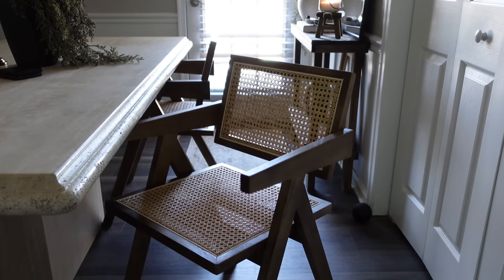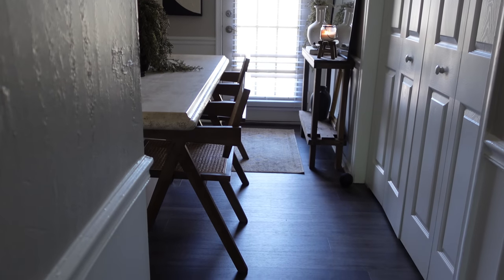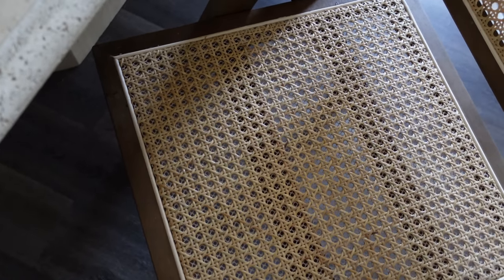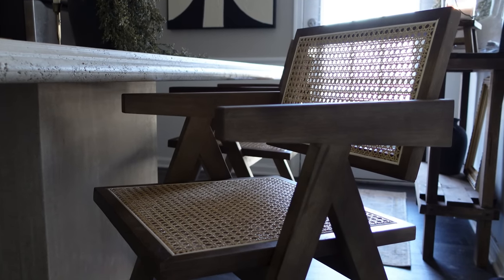The next item that I got is, of course, my dining chairs. I was looking for these dining chairs for a good minute, and they tend to be so expensive, you guys, especially the original ones. And right now I'm sitting on them, so comfortable. So yes, I knew for a fact that I wanted these dining chairs from the go, and I knew I wanted a dark brown color because they come in different colors. I saw them in black, beige, and you name it. So I knew for a fact that I wanted these dining chairs dark brown, just to create that contrast, since my dining table is very bright and ivory color.